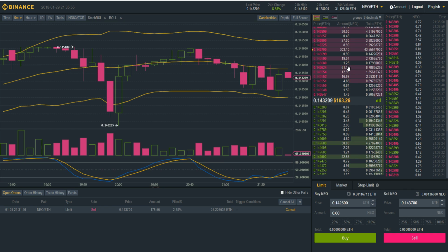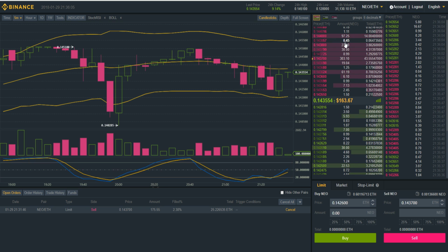All of these are really small chump change, one Neo. So obviously it's not small chump change, $163, but in the volume this is doing, this is 303 Neo. So what is that? Like 30 Ethereum roughly. So that is now 310. People are piling on. No one's really piling onto these sell orders.